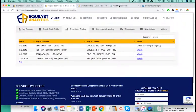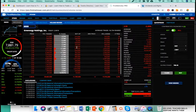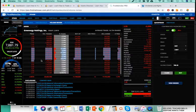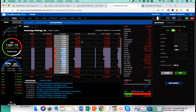Now let's take a look at the volume analysis. Remember, green closed today at 2.95 and the price range that got the biggest volume, the highest number of trades, is between 2.95 and 3.05. Again, 2.95 to 3.05. Am I saying that you should buy there? Nope. I'm just trying to update you.